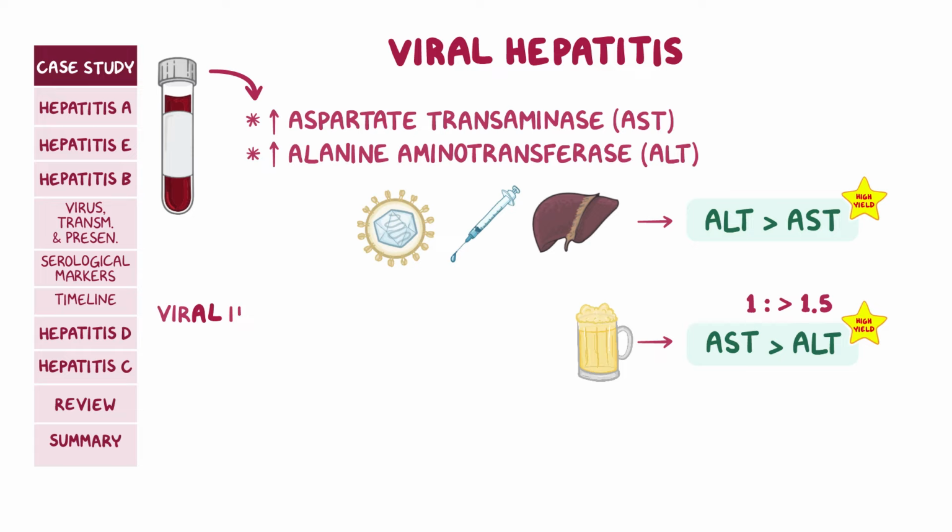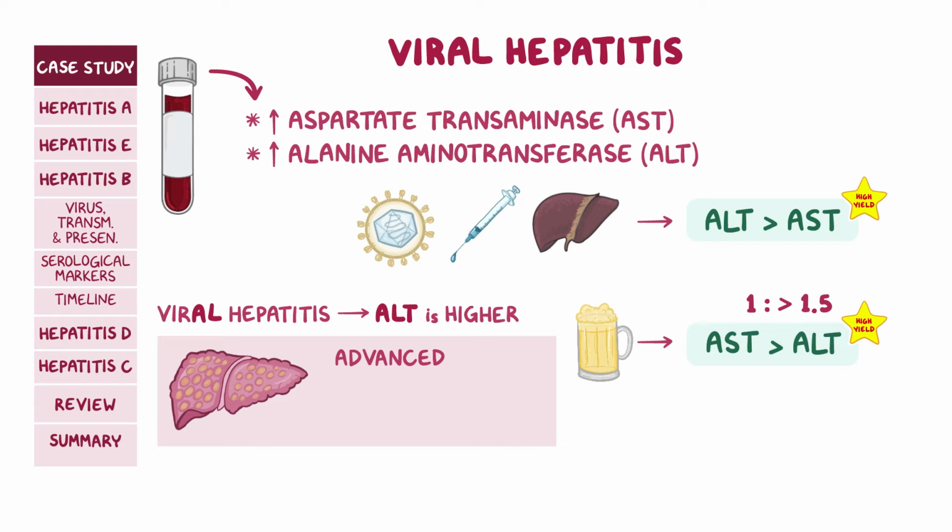The exception is when there's progression to advanced hepatic fibrosis and cirrhosis. The AST will then become higher than ALT.